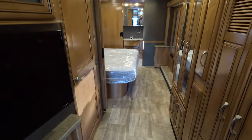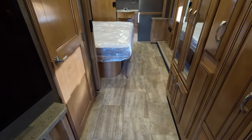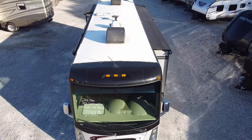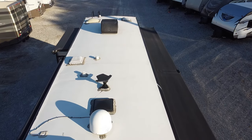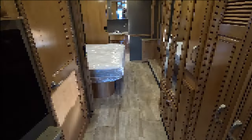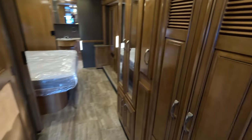And by the way, guys, before I go any further, I forgot to do this outside. We paused the video so I could do a roof shot. All right, everybody, you can see that roof looks just as nice as the rest of the RV.